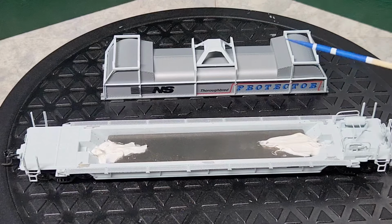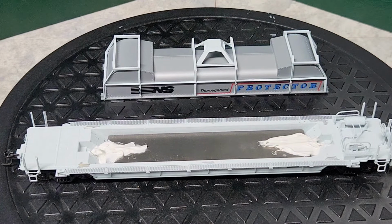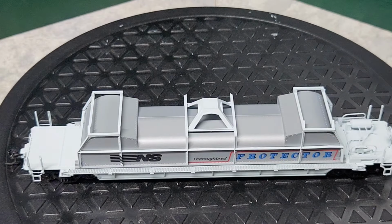And as you see, I fixed the grab points that were broken off, the stacking rack, and you can't really tell it was ever broken. And now all I'll do is I'll glue this on here, right back where it was supposed to be, and it will be as good as new. Nobody will be none the wiser, except now the proof is in video.